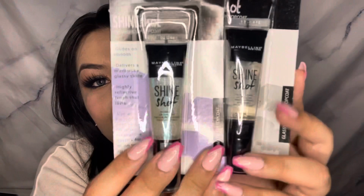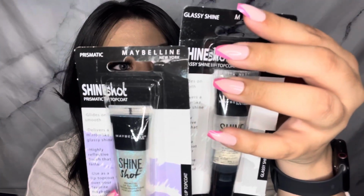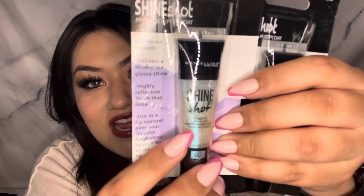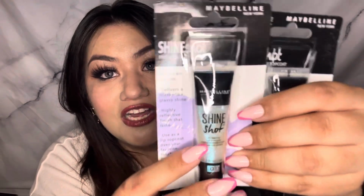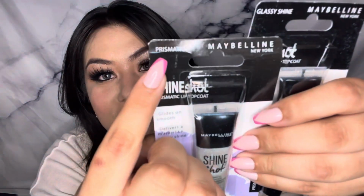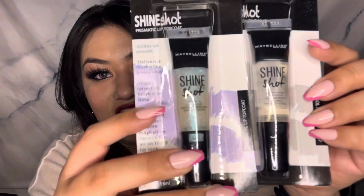So starting off with some Maybelline lip products. So I found these Shine Shot top coats. How cute are these? So this is a clear in the color Glassy Shine. And this one, if you can see, is kind of like a holographic shimmery clear gloss. This one is in the color Prismatic. How gorgeous are these? So there were a lot of Maybelline lipsticks. I was so surprised. I didn't grab them all. I just grabbed the ones that caught my eye.